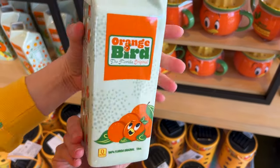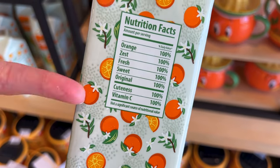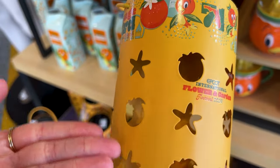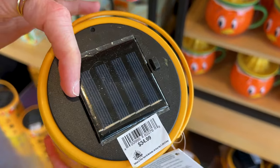Orange Bird, the Florida original, and even has nutrition facts. He's 100% sweet, by the way, and 100% cute. Oh, and he even has some vitamin C. That's awesome. $30. Solar powered lantern. And pretty much what it does is just give you those little figures, maybe against a wall or whatever. And look, here's like the little solar power panel.